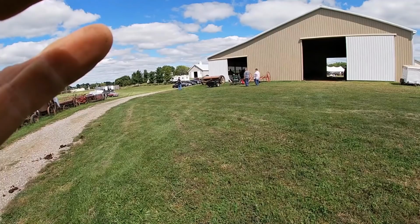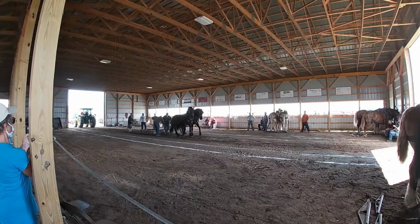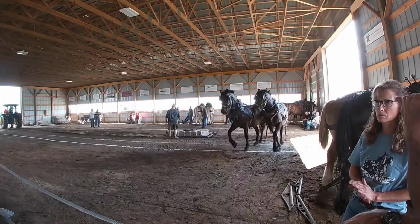And here's the building they made a couple years ago for the horse pull. So here we have Tim Bango hitching onto the load. His pair is the smallest pair here by quite a bit, actually. And one of them is a mare with a colt that's over by the trail I should have showed you. So they're at a disadvantage because they're so small compared to the rest of the teams. This is just a free-for-all class, so that means any weight horses can pull in this class.